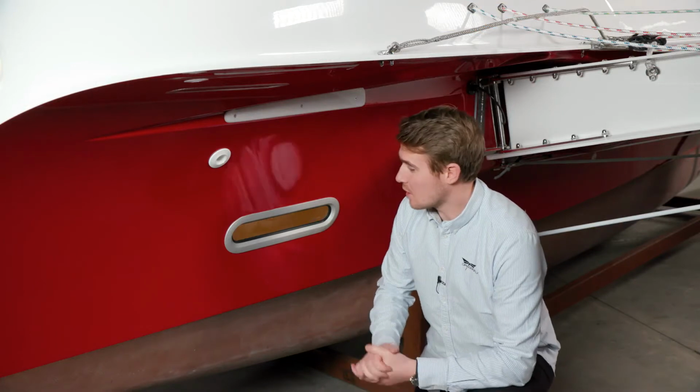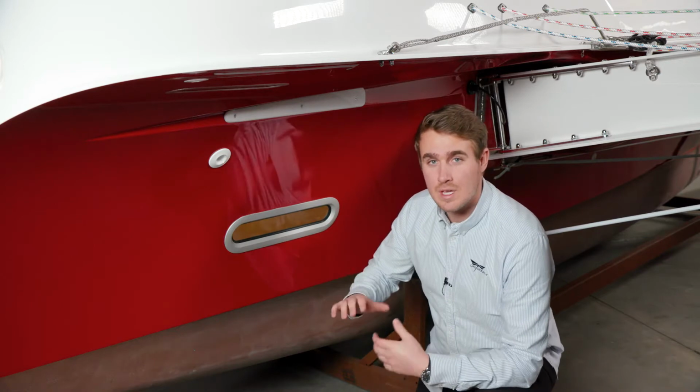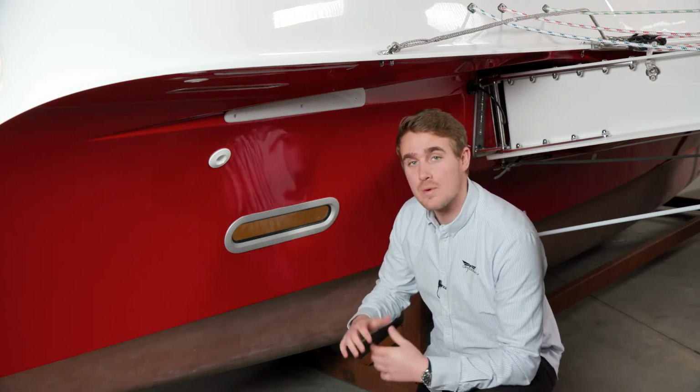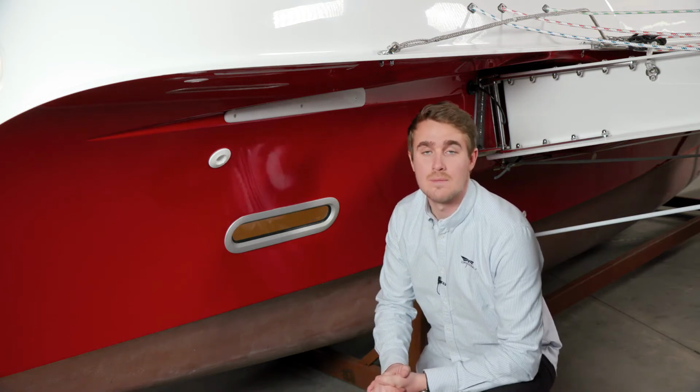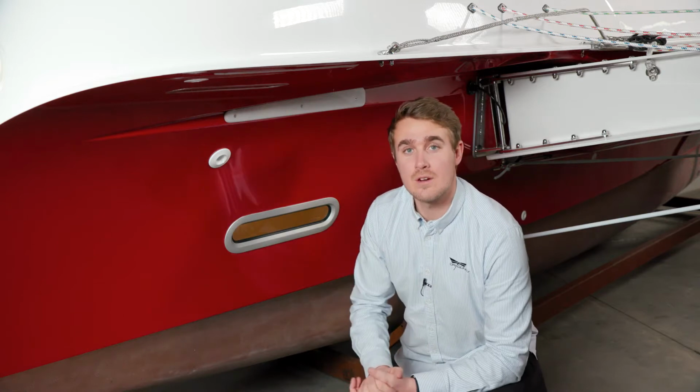Here at the stern on the Dragonfly 28 we offer this port light. This port light will give a lot more spacious feeling inside the aft cabin and also bring some more lights into the cabin. This outlet you see here is the drain for the cockpit lockers.